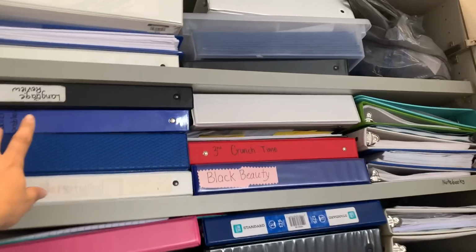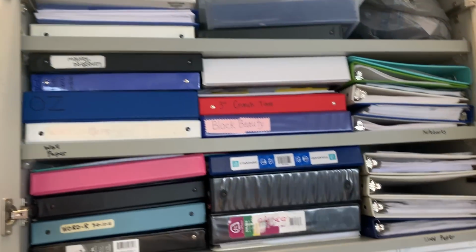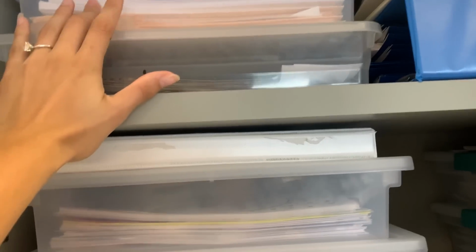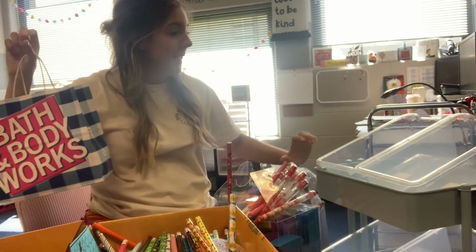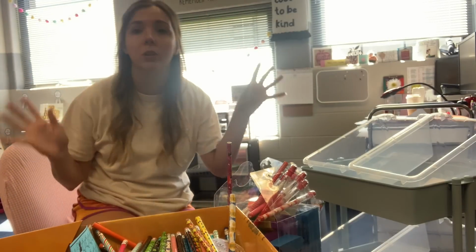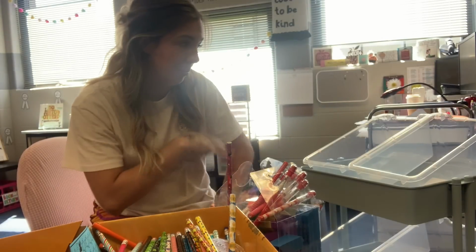I really only use our language review, our iRead binder, the crunch time. Most of those are empty. And then the daily math review I use. There's some games and things in here, but like I said, most of those are completely empty, and those are just supply storage. So I am going to start putting prizes in these little buckets. I don't know how to organize them or how to make them worth a certain amount, so I'm just gonna put them in the buckets and I can move them around or price them however I want.